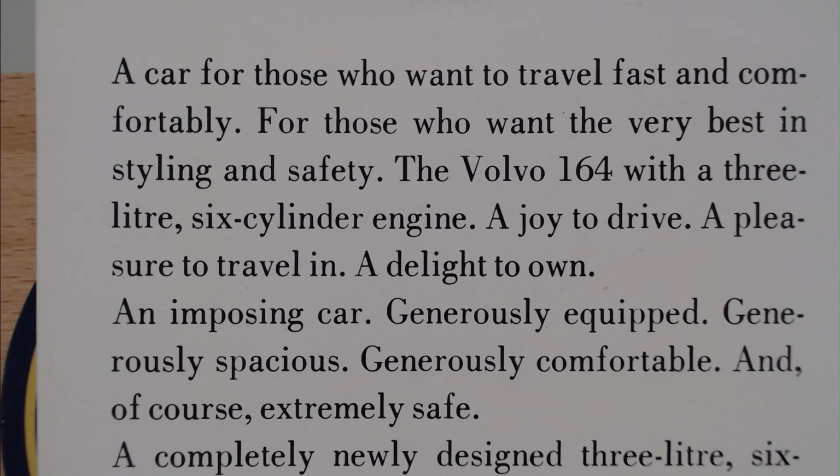So it starts by telling us: a car for those who want to travel fast and comfortably, for those who want the very best in styling and safety. The Volvo 164 with a 3-litre 6-cylinder engine, a joy to drive, a pleasure to travel in, a delight to own. An imposing car, generously equipped, generously spacious, generously comfortable, and of course extremely safe, because Volvo and safety kind of went hand in hand, didn't it?